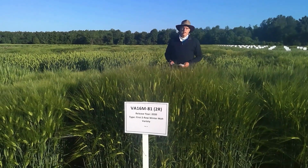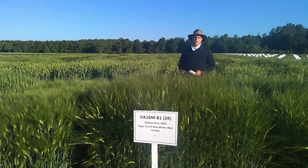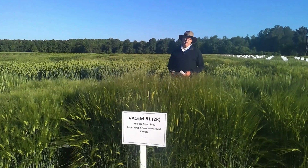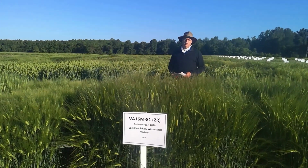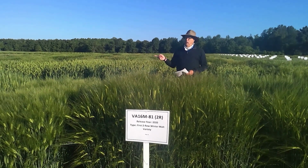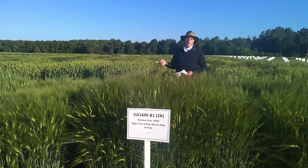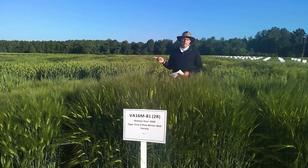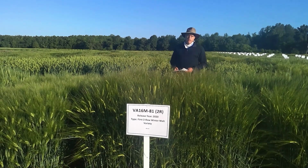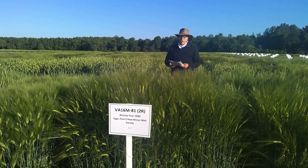So we've seen several breakthroughs in the program. The first was moving from awnless types to varieties that had short awns to varieties that had deciduous long awns, all leading to improvements in test weight and quality. And then we moved into developing hulless varieties that further increase the starch content and the energy value of barley as a feed.